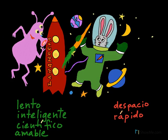So the same rabbit that was flying really fast went into space and met, I don't know, the Martians, and offered them a carrot, being nice. So let's see some adjectives that we see from this situation or somewhat related and create some adverbs from them. So you have here already lento, and we already have seen how it works. Lento is the singular masculine adjective. You change it into lenta. Why? Because in Spanish, if you have o, then a would be the feminine counterpart.